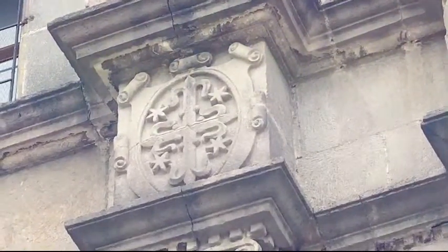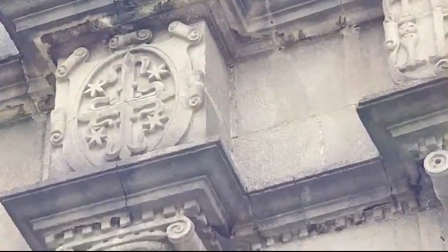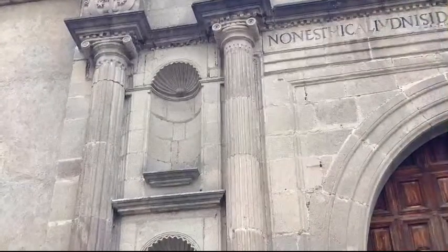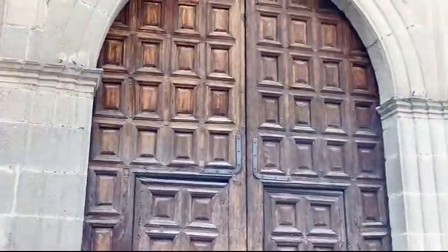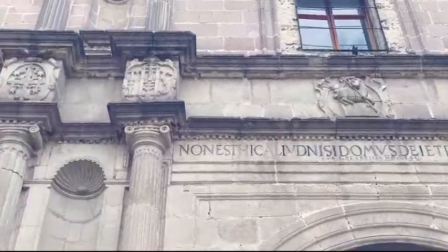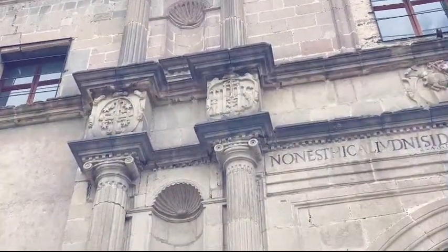That's the symbol for the Dominican guys. I see. Then you will see these empty spaces over there. Yeah. They used to be saints, but we don't know what happened to them. And then over there, the second symbol is IHS. Yeah. That is Iesus Hominum Salvator in Latin.